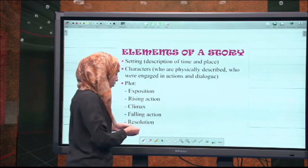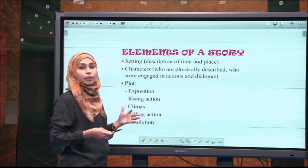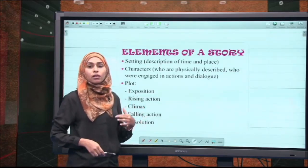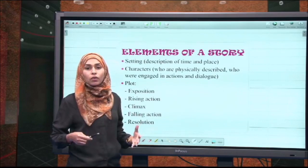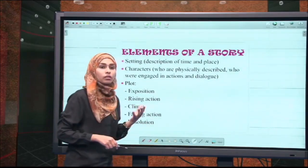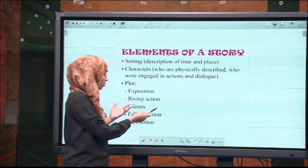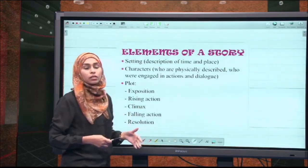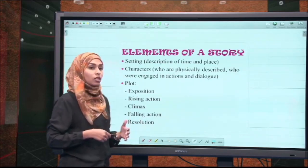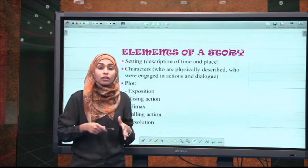So elements of a story, we already covered setting, description of time, place, etc. We looked at characters, their physical appearance, their emotions, whether it was a human character or a non-human character, right? So we are now on to the plot. The plot here has a lot to work with. We have to look at the exposition of your story, the rise in action, your climax, the fall in action, your resolution, right? So all of those are things that we have to look at, and then we'll be looking at conclusion, how to wrap up a story in general, right?